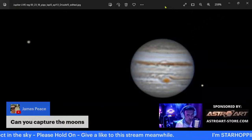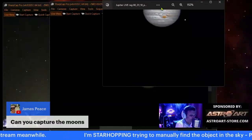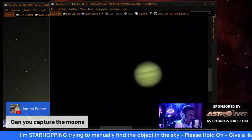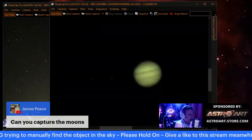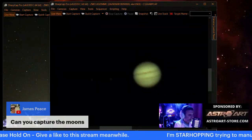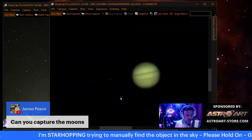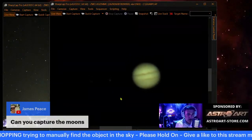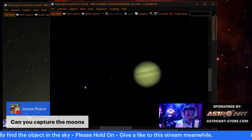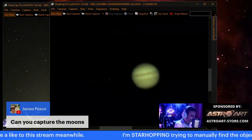So this was with the moons. I suspect, but I'm not sure about that, I need to confirm this, I suspect this was because of the closer approach to Earth overlapping with the opposition of Jupiter and no Moon. I suspect that was why we captured the moons 2 days ago. However, I don't know if these two moons will be captured now. We'll see in a moment.